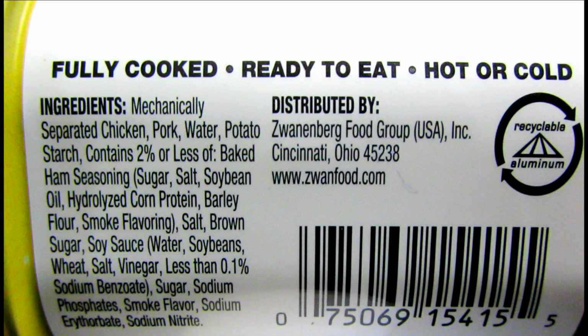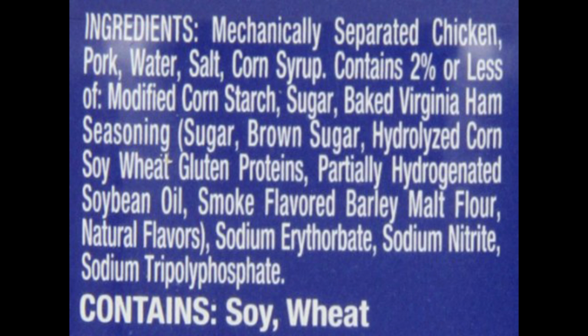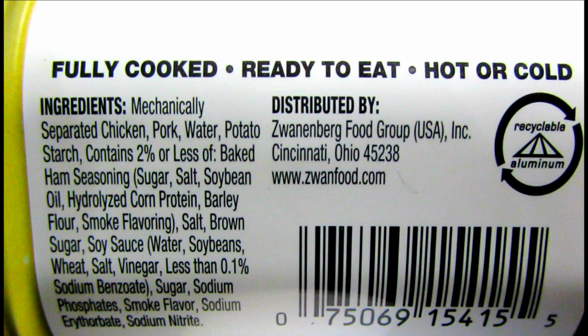And now for the ingredients, and if you compare these ingredients with Treat ingredients, they're exactly the same. I mean, they're not close, they're exactly the same. So maybe the Bristol brand isn't so generic after all.